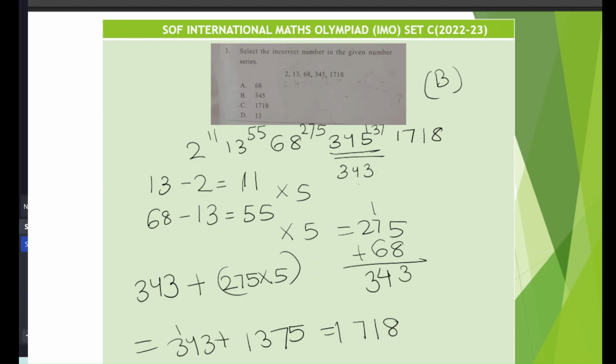One thing I want to add here is that the gap between 343 and number 1718 is not 137 but 1375, which I wrote wrongly. I noticed after recording the video. So I just want to clarify so that there are no doubts left. Here only we had found 1375. Somehow I had missed the 5 here while writing. So the gap here to follow the pattern is 1375. Let's move to the next question.